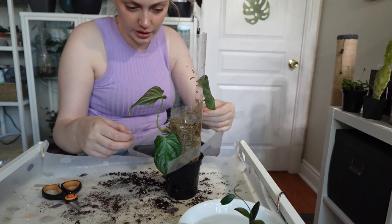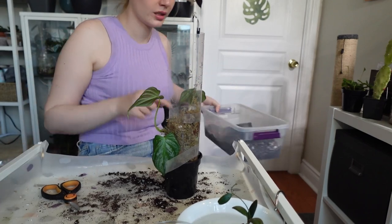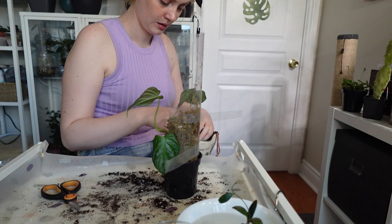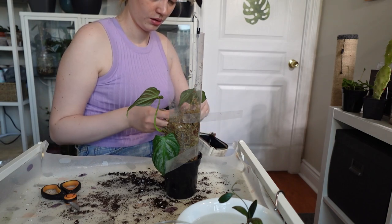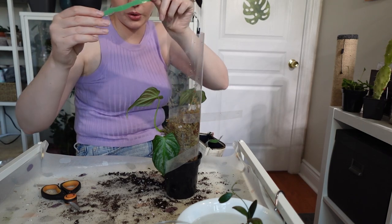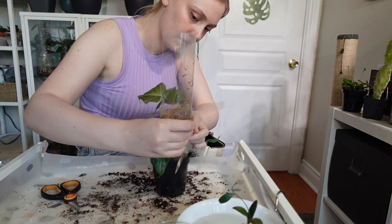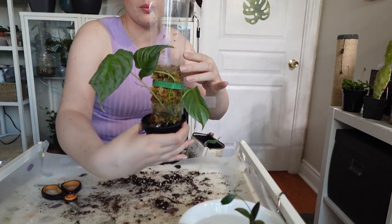I'm going to put an extra strap to secure the plant in place around one of the other nodes because I might actually use Velcro for that, because the goal of this is to get it to root, so I want the nodes touching as much of the moss as possible. Some plant Velcro. Right around, wrapping the plant in place. And there we have it.